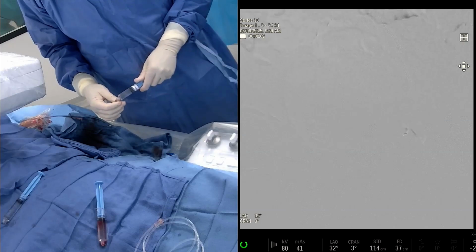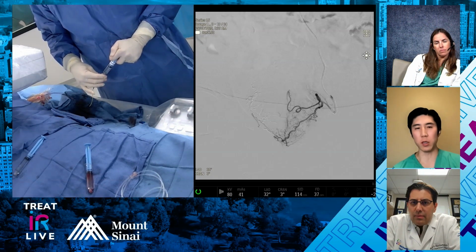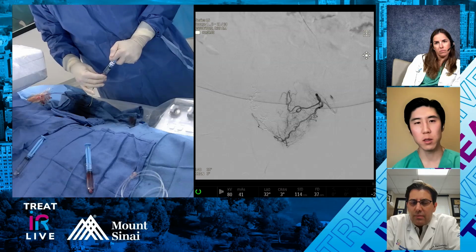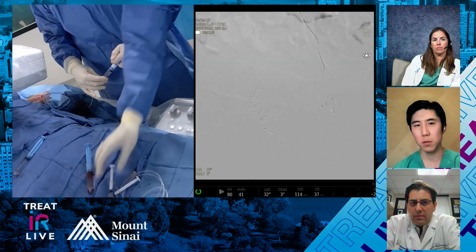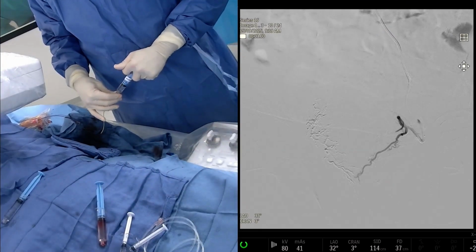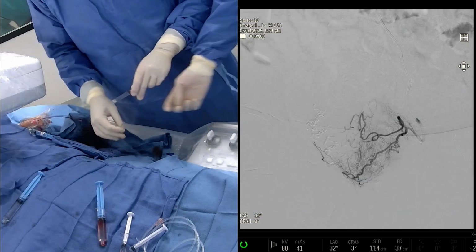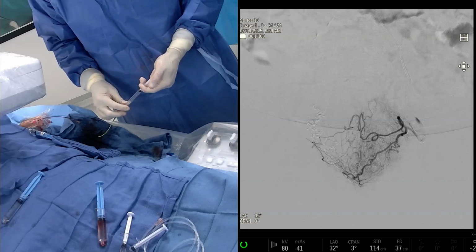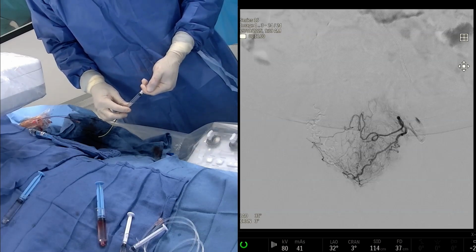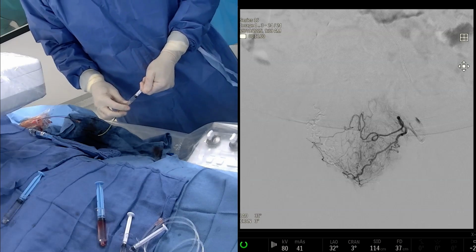Any comments? I was just going to mention about the contrast thing. With someone's CKD, would you ever consider using CO2 for your iliac runs? Yeah, you could, but for the iliac, you mean for the actual internal iliac run or higher up? Either. I don't think I've ever done that. We could if we were really concerned, but the amount of contrast that we're using is just so small. I don't think we've even used more than 20 at this point.